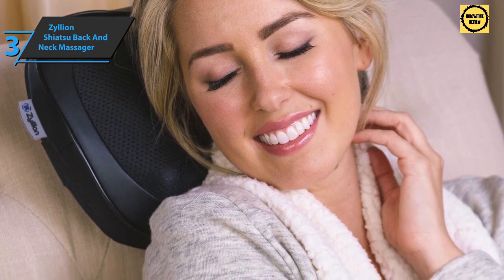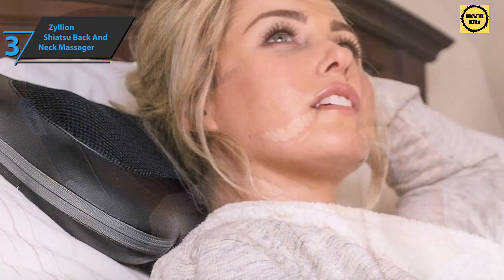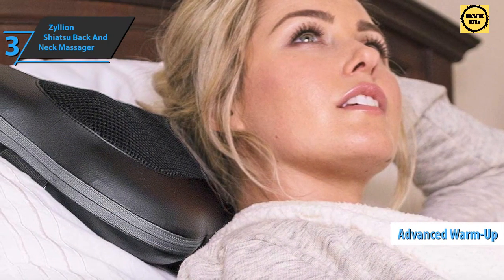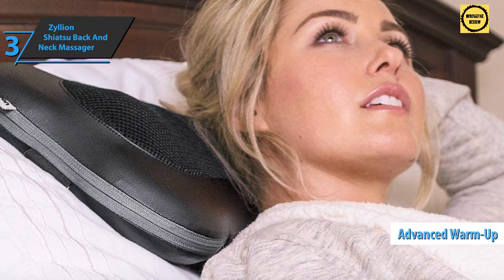With more than 32,000 user ratings, the Shiatsu massager relaxes muscle thanks to its advanced warm-up function and automatically changes direction every minute.